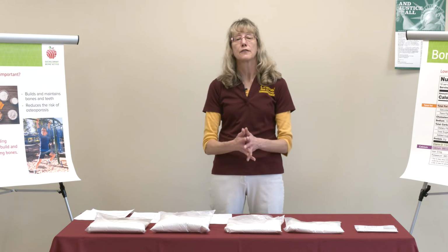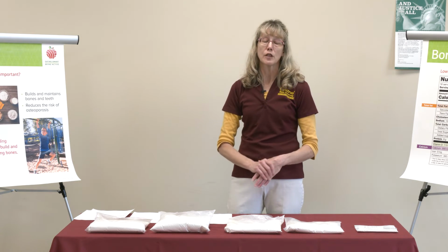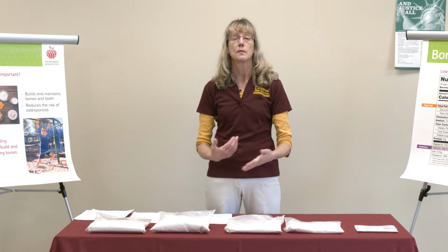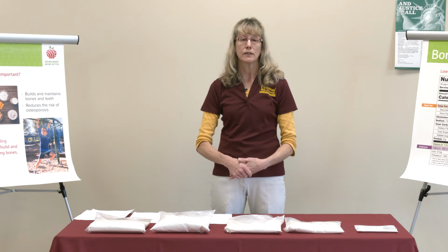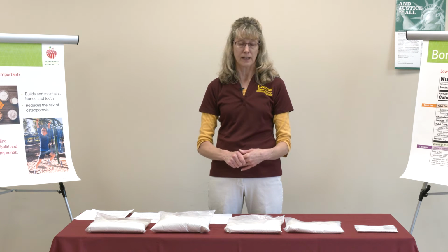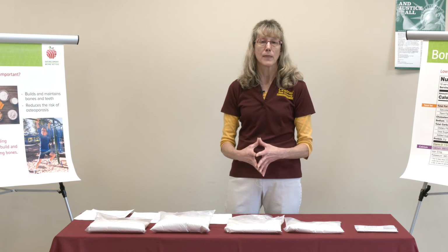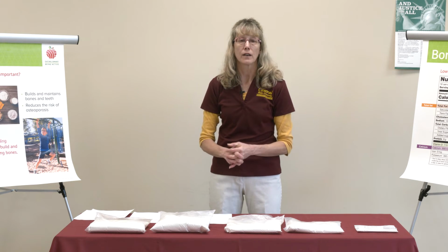So practicing food safety when we're talking about dairy products, most dairy products do need refrigeration. Make sure that when you take your dairy products out, you put them back into the refrigerator within 2 hours. When you're out shopping, keep your dairy products and anything that needs to be refrigerated in an insulated bag, so that it maintains temperature better until you get home and can stow them in the refrigerator.